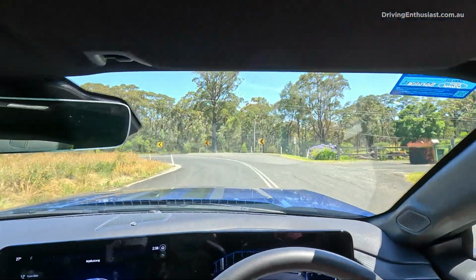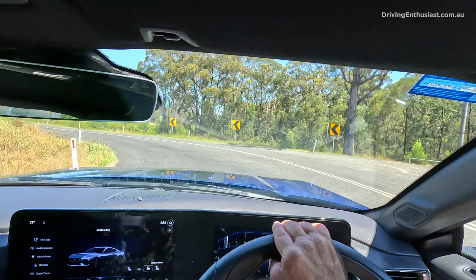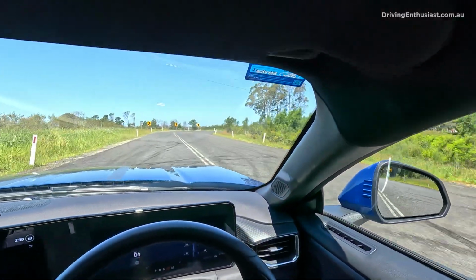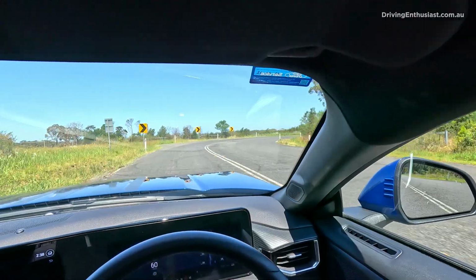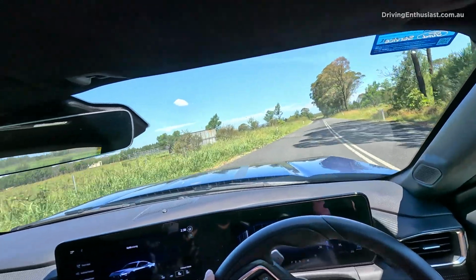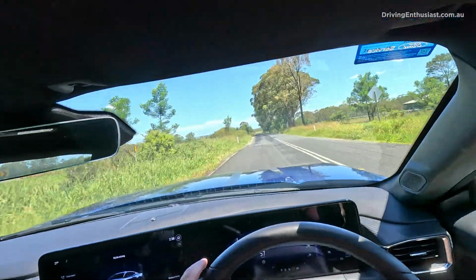An advantage of the 4-cylinder though, it is lighter in weight overall, and especially over the front end. So the nose points in a bit sharper, although I'm not a huge fan of the steering in the Mustang. I never really was. It's just not that communicative. I don't fully understand what's going on with the front wheels.